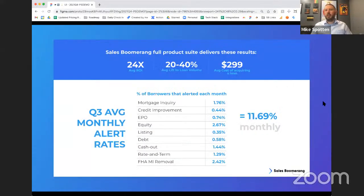All right, so to tie it all up with what Sales Boomerang is and what we do, we are delivering on average about 24x ROI for those clients that are coming on board. We're alerting, at these rates in Q3 on average for these different products. So with cash out, it was 1.44%, rate and term is 1.29%, and for FHA and MI removal is 2.42%. So based on the number of records in your database, that gives you a rough idea about how many of these alerts you could be getting if you signed up with us today.